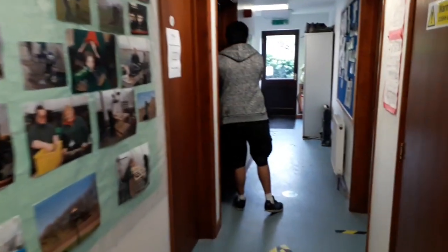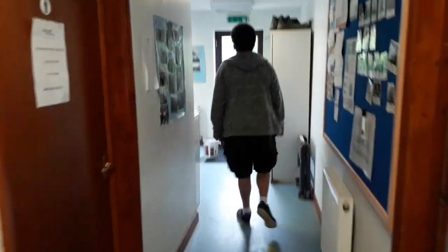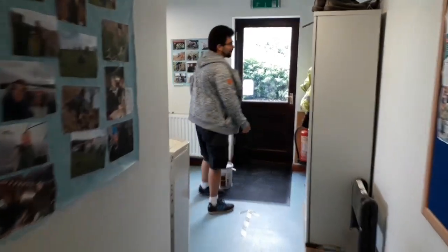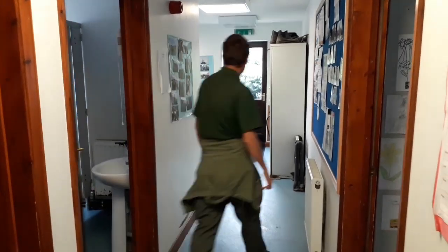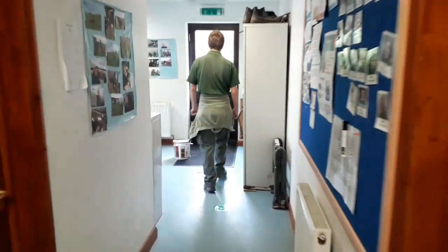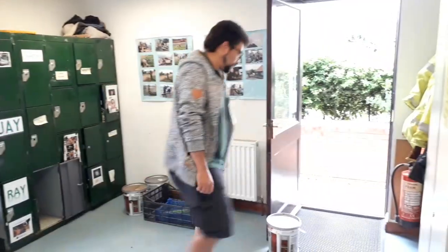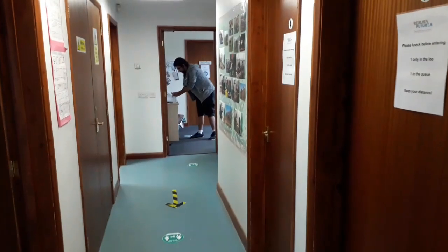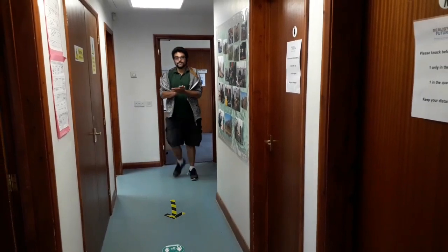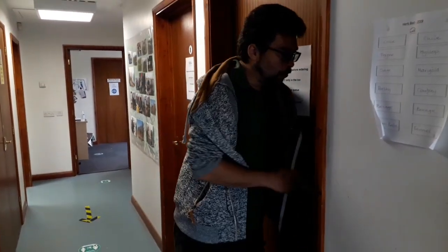When using the toilets, it's one in the loo, one in the queue. Please make sure you knock on the door to see if anybody else is in the room. If they are, walk to the end and wait in the boot room. Once the toilet is available, make sure you exit through the back door and follow the one-way system back through the front door. Don't forget to knock again to check if anyone else has gone into the toilet.